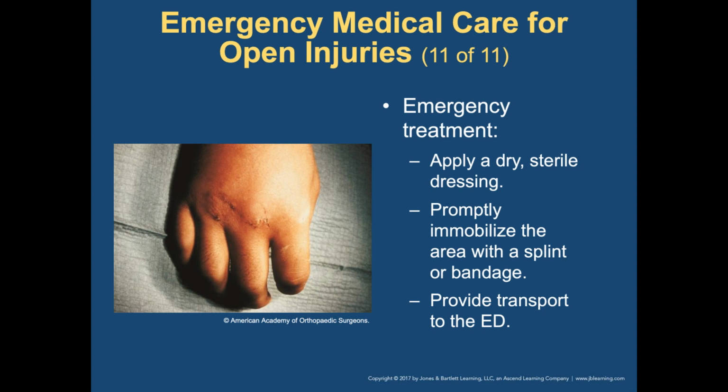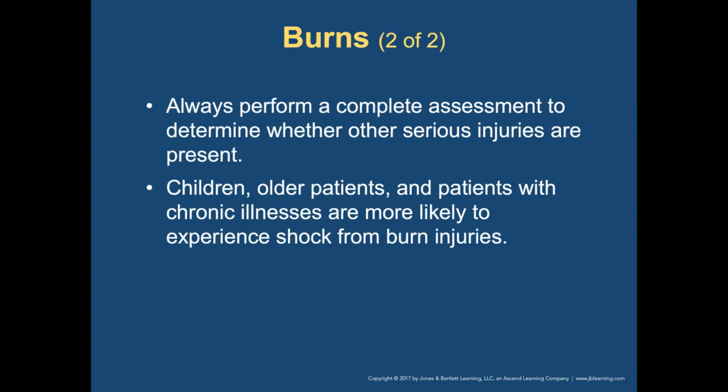So there's a bite. Looks like a little figure eight. Not sure what bit them. Here's how to treat it. Apply dry, sterile dressing. Promptly immobilize the area with a splint. Probably wouldn't do that, I'd just cover it. Take them to the ED.